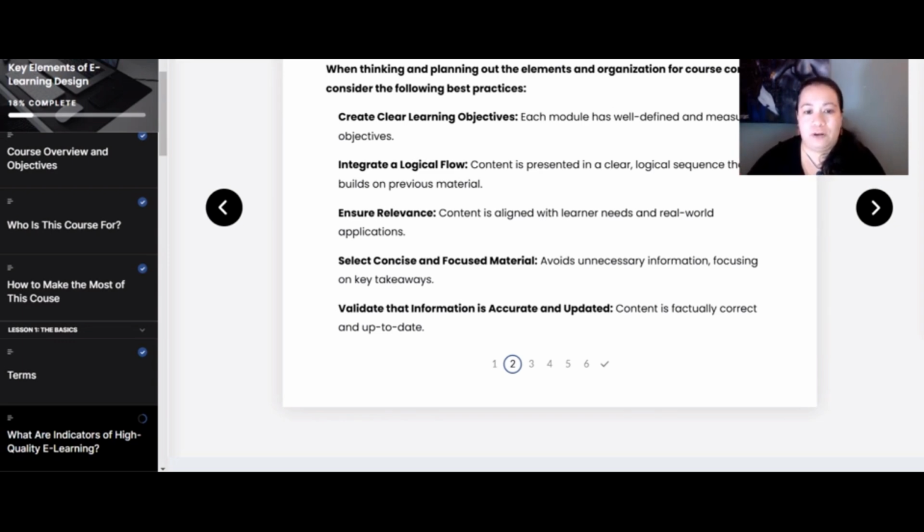Validate that information is accurate and updated. Content is factually correct and up to date. Pretty self explanatory, other than I'll just say that you definitely want to vet your content for accuracy, for all kinds of things and for all kinds of reasons. Is it up to policy? Is it up to best practice?